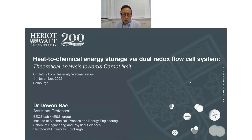My name is Duan Bei, as written here, and I'm an assistant professor at Heriot-Watt University. Today's topic is heat to chemical energy storage via dual redox flow cell system. Basically, we're going to introduce the redox flow system or other types of flow cell systems for heat to chemical energy conversion. Of course, I do both theory and experiment at the same time in our lab, but today the focus will be on theoretical analysis toward the Carnot limit. All right, let's get started.